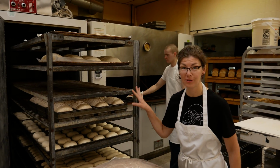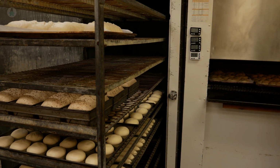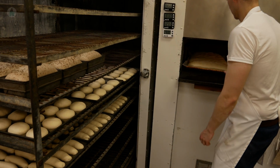Like we have the dark sour over there. This is a bread proofer. It's the biggest proofer you're ever gonna see, probably. It's actually like a walk-in closet. The bread will go into a bread proofer. It's a nice warm environment to allow it to rise.